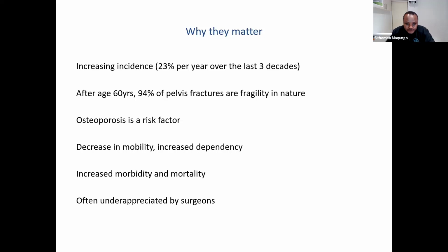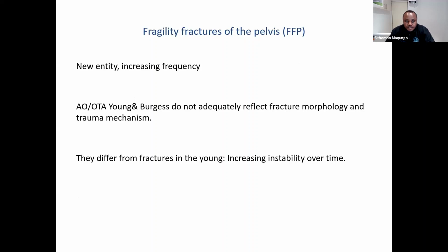And it's an entity that is really underappreciated by us. And like I said, we tend to focus more on macrofemur fractures to the detriment of every other fragility fracture. So when it comes to fragility fractures of the pelvis, or FFP, like I said, it's a fairly new entity that has been recognized to be far more important than has been appreciated.